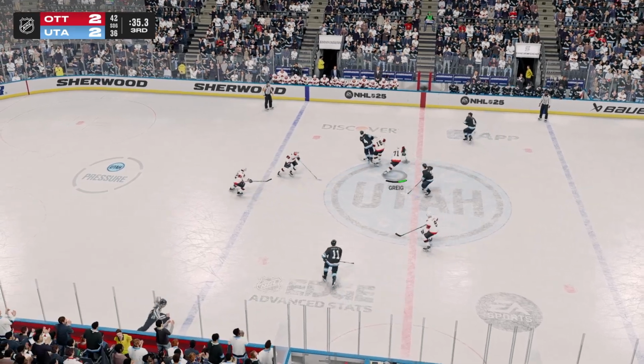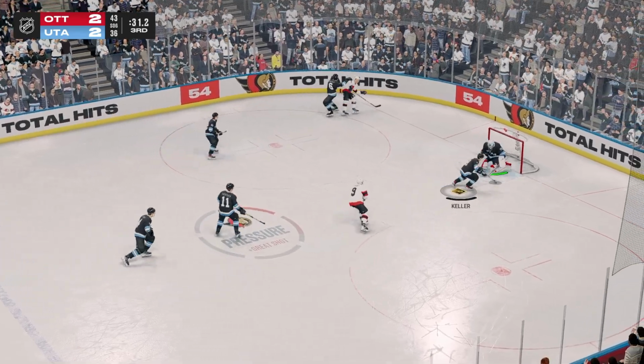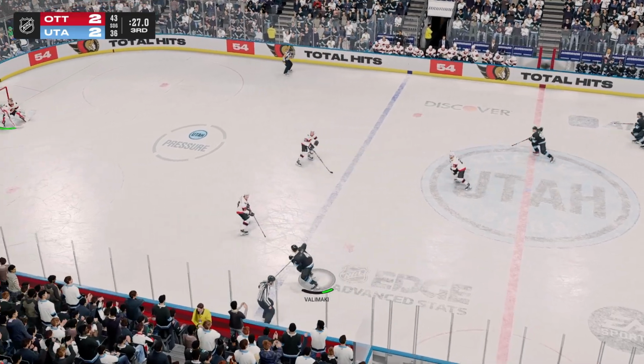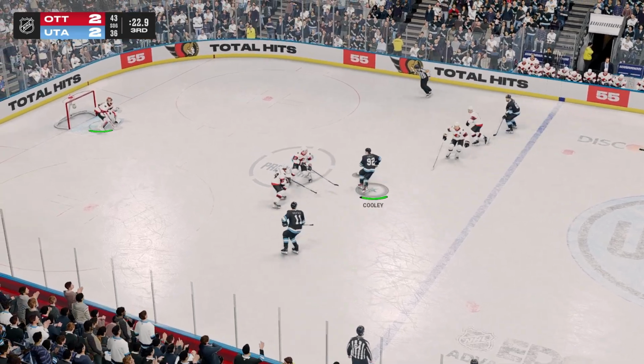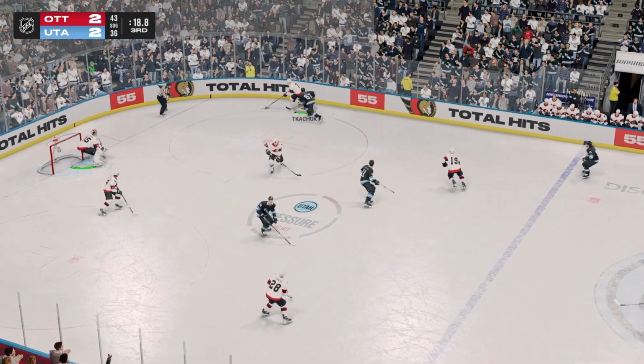Valimaki's got the puck through the neutral zone. Look at this. They've got some bodies here on the attack. Came up with the save on that play. Oh, they'll be forced to start over from center as the puck leaves the zone. The Senators gain possession in their own end.